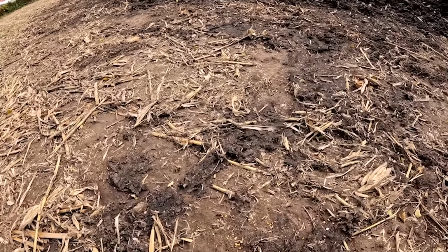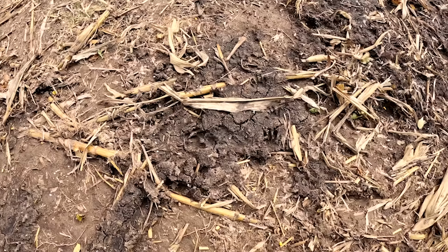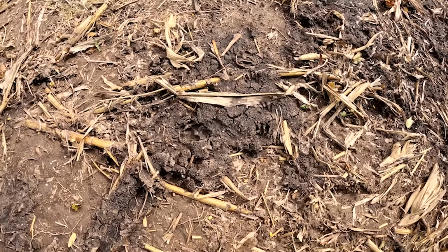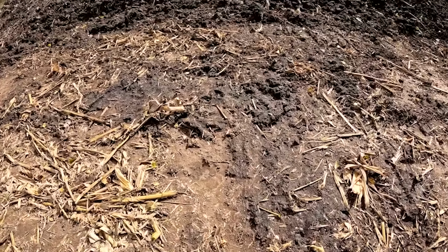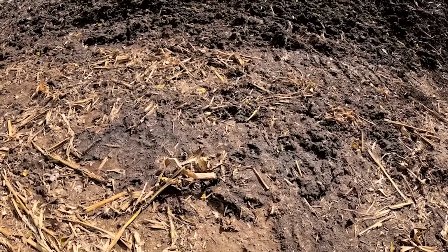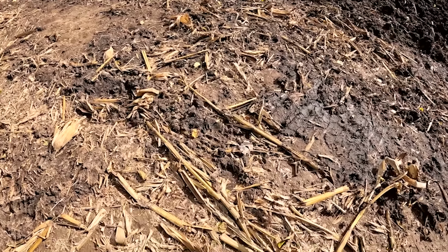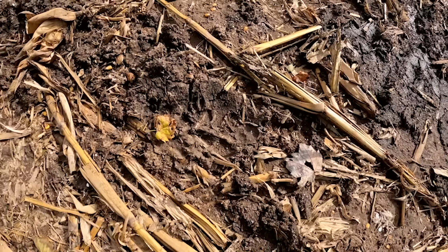And I see coon tracks and coyote tracks in the same spot right there. Big coon. That is a really big coon. There's a coyote track. More coon tracks. There's another coyote track. And we come down here, there's raccoon tracks. It looks like, actually, that looks like a fox track right there.